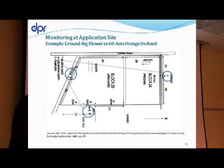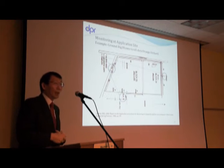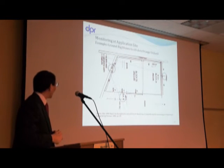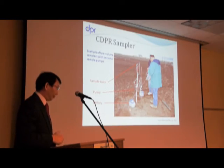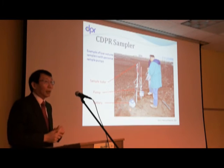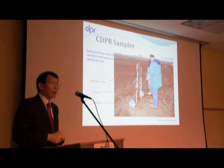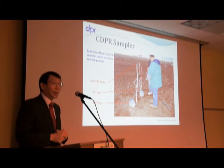This is a diagrammatic representation of an air monitoring study conducted in Tulare County. Now, although this is not a soil fumigation process, the whole idea is that during the application process, as Sheryl described, the pesticide will move off-site to the surrounding area. This diagram shows the actual monitoring setup by DPR to monitor the air concentration of pesticide. Now, the monitoring data are important, but not necessarily adequate in terms of capturing the pesticide concentration, and the next slide will demonstrate why.